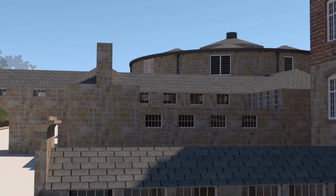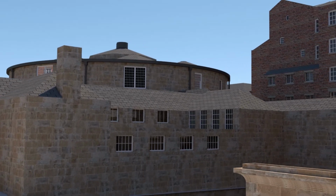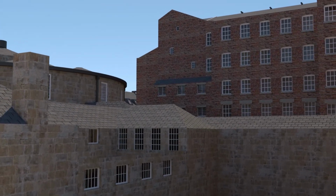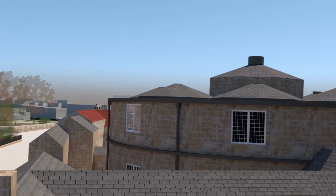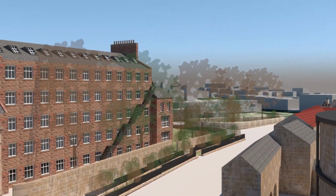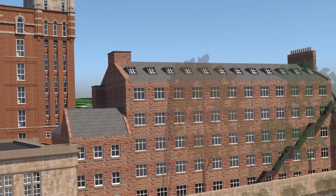Passing over the walkway, we begin to see the complexity of the roof lines as corridors from the various buildings come together before the crossing over the road in the 1795 gangway. We can see the top of William Strutt's unique round mill before looking across to the South Mill, with its distinctive fire escape staircase with Bridge House School at the far end.